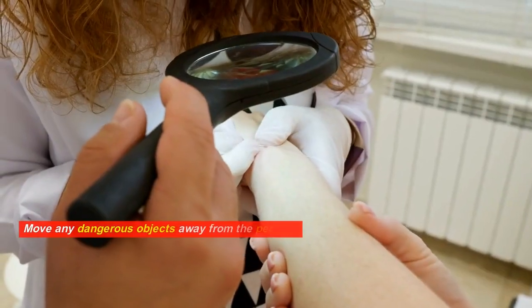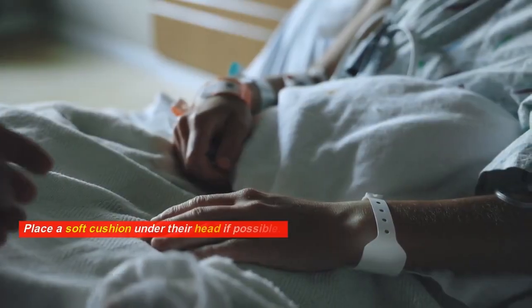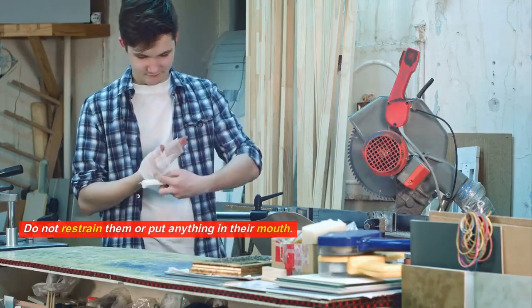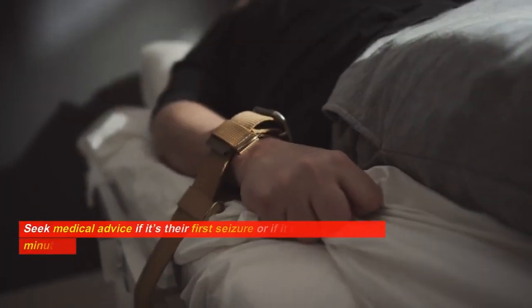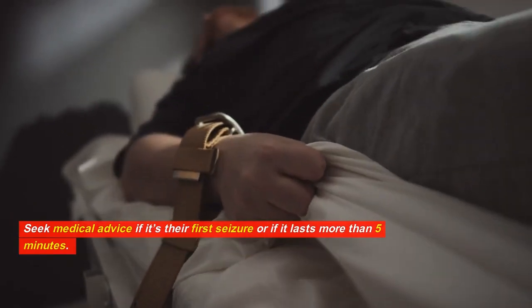Move any dangerous objects away from the person. Place a soft cushion under their head if possible. Do not restrain them or put anything in their mouth. Let the person rest. Provide comfort and reassurance. Seek medical advice if it's their first seizure or if it lasts more than 5 minutes.